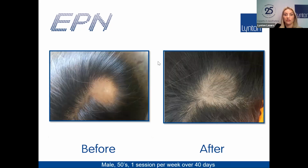And then we do have some images here for hair growth. If anyone's particularly interested in this, it's still early days for us at Lynton in really understanding what this device can do for hair regrowth. So we're really keen, if any of you take this on, to feed back on a regular basis about your results and provide us with your experience. Whenever you launch something new into the marketplace, it's when your users start to play with the protocols, go outside of the boundaries, where we start to get our amazing results.